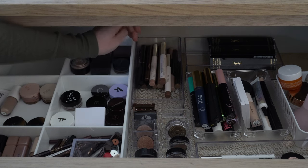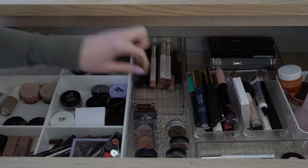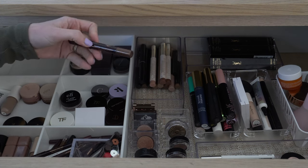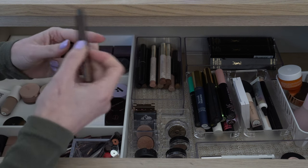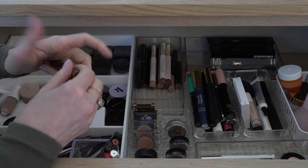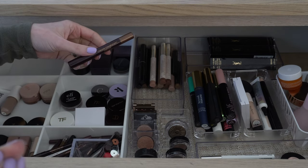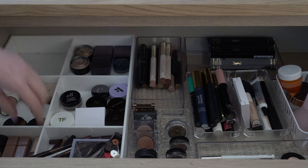Other than I might do one of my shadow sticks. I kind of want to do this one from Charlotte Tilbury, the Color Chameleon in Amber Haze. It's just a nice warm bronze, but it's pretty as a one and done or as like a smudged eyeliner. So I think I will also do that.